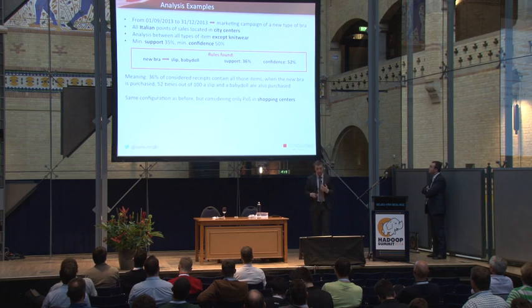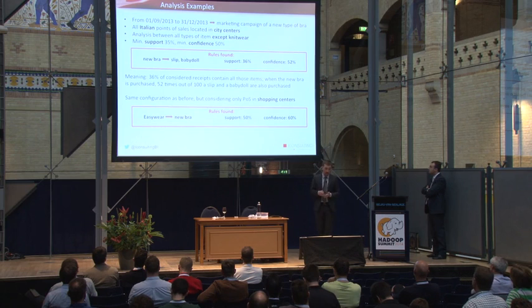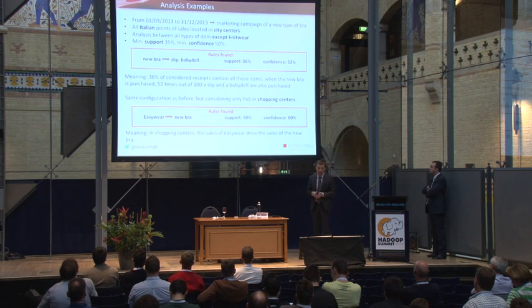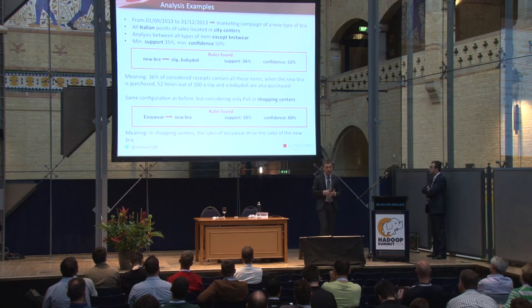Then they do the same analysis with the same parameters, but considering only the sales in the points of sale in the shopping center, so not in the city anymore, but outside, where there are other shops and other people that frequent it. They don't find the previous association rules anymore, but they find this new one, whose meaning is that in the shopping center, the sales of easywear drive the sales of the new bra. So it's not the bra that drives any other items, but the easywear that drives the new bra.